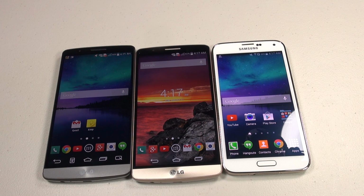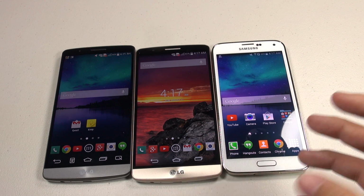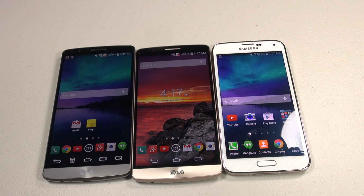So the question here would be, why should I care about that if these are not going to make it into the United States? Well, the first thing is that these are interesting to look at because newer phones that are going to be coming out will have the Snapdragon 805 SoC inside of them. So this kind of gives me a little bit of a preview of what to expect, kind of getting ahead of the curve on knowledge of how these perform.